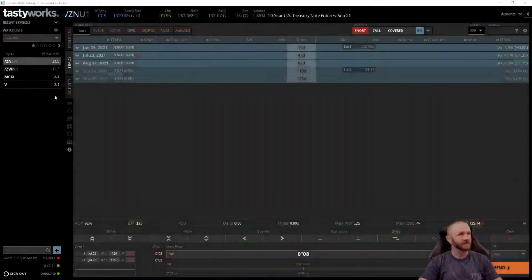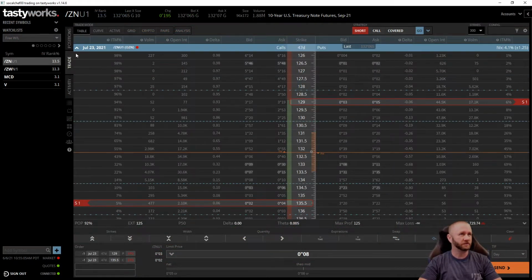Okay, so with ZN, that's going to be 47 days out. So in Tasty Trade, that's July 23rd. Okay, 47 days. I'm going to do this one naked. And so I want to sell the 129 puts, and I want to sell the 135.5 calls.